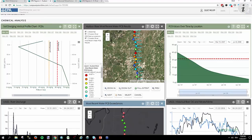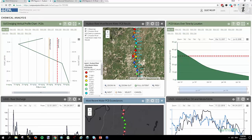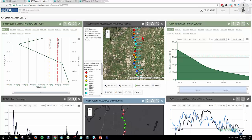Chemical analysis. So that is what we all do. And again, we have a map over here. These are PCB results, and it's important to note that these are the most recent results for every location. So whatever was the most recent sampling round that has been loaded into our database, that is shown on that map over here. There we have vertical profile charts in our sediment. So for example, at that location, you can see that the PCB concentration is decreasing first a bit with depth, and then it's increasing as we get to higher depths, right? This is 25 meter deep here.